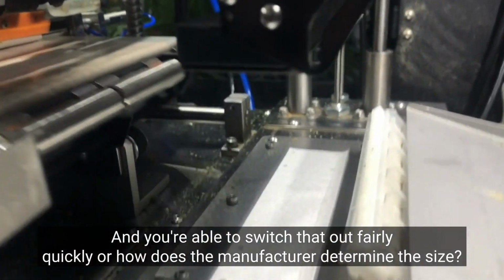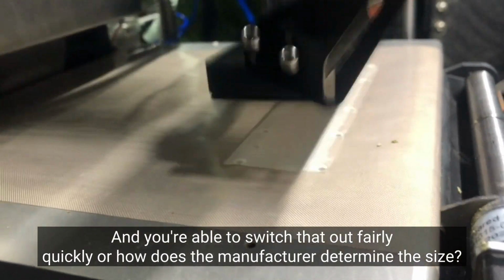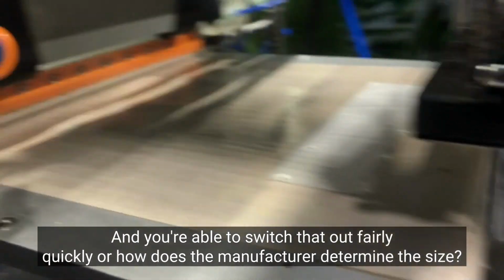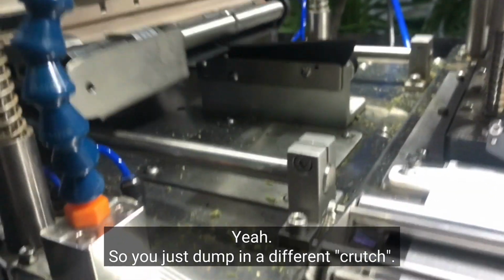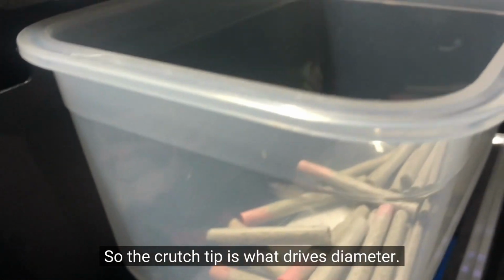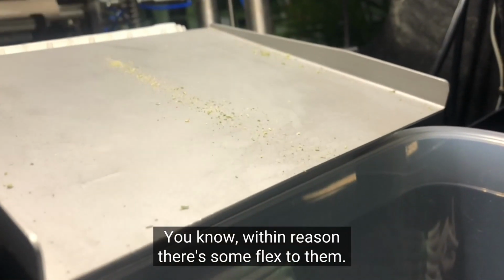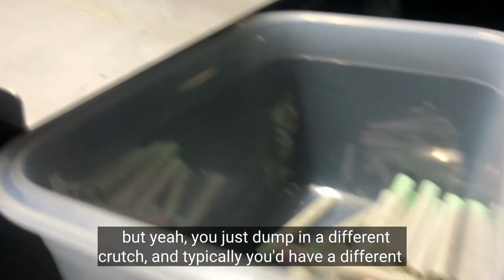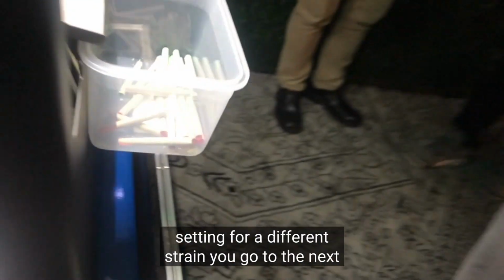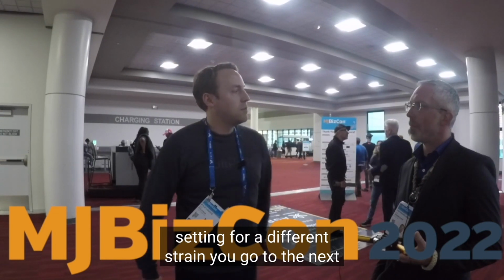And you're able to switch that out fairly quickly, or how does the manufacturer determine the size? Yeah, so you just dump in a different crutch. The crutch tip is what drives the diameter, within reason, there's some flex to them. But yeah, you just dump in a different crutch, and typically you have a different setting for a different strain, so you just go to the next recipe and go.